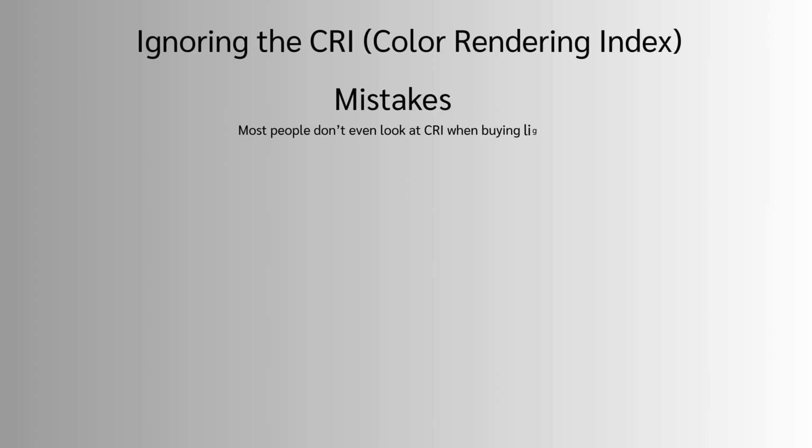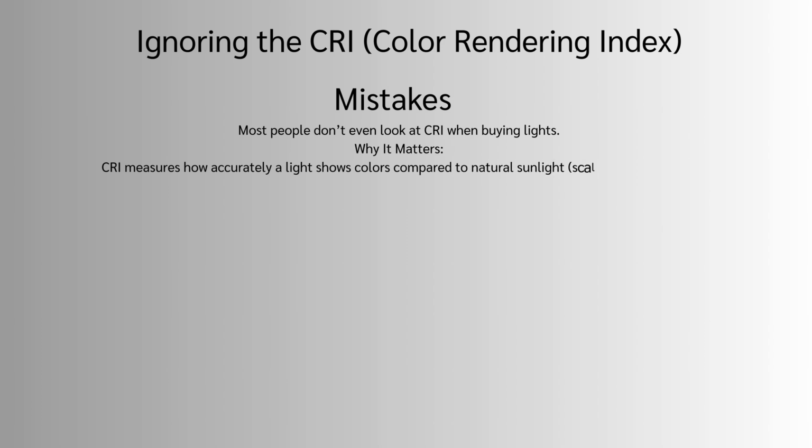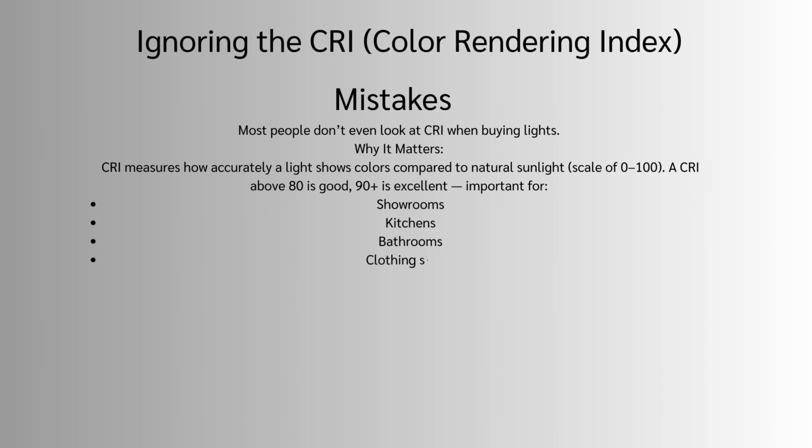Ignoring the CRI. Mistake. Most people don't even look at CRI when buying lights. Why it matters. CRI measures how accurately a light shows colors compared to natural sunlight, on a scale of 0 to 100. A CRI above 80 is good. 90 plus is excellent. Important for showrooms, kitchens, bathrooms, clothing stores, photography, video setups.